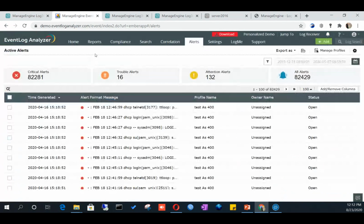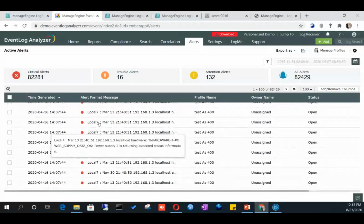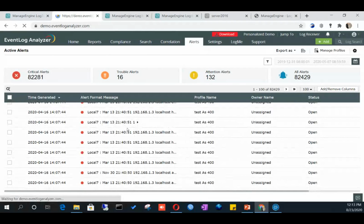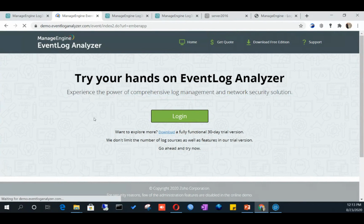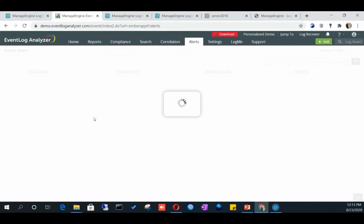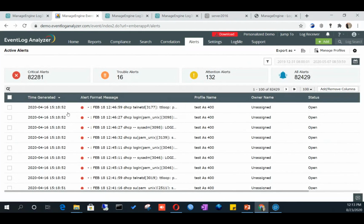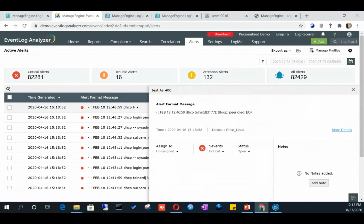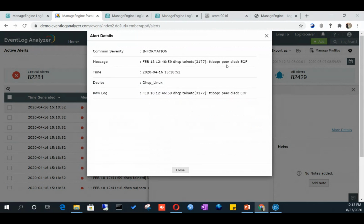So you can, for example, see these alerts, and these alerts will be forwarded to the SOC analyst from the Service Desk Plus. You can see it's not only one alert, it's different alerts with different categories. You can get to see the alert itself. You can see the critical and you can see the trouble. I'm sorry for this. I know the system needs to be updated. So here you can see the alert. You can go forward. You can see more details inside, like the message itself, common severity, the raw log, and etc.